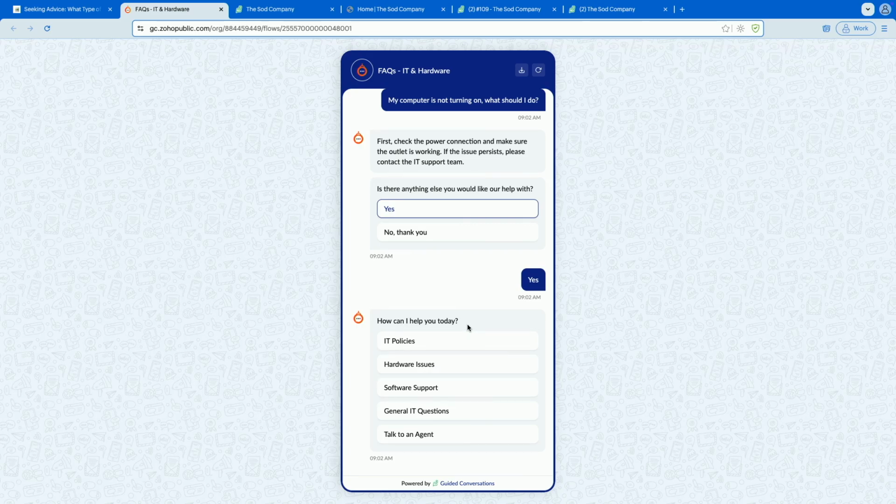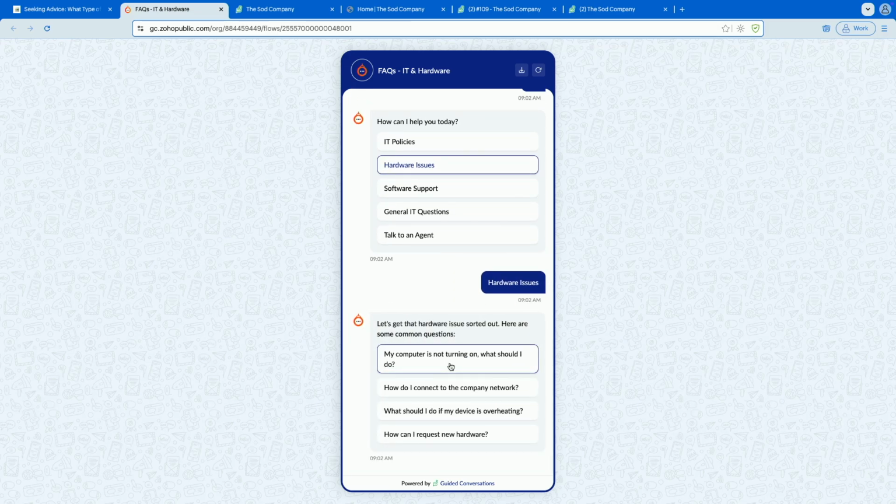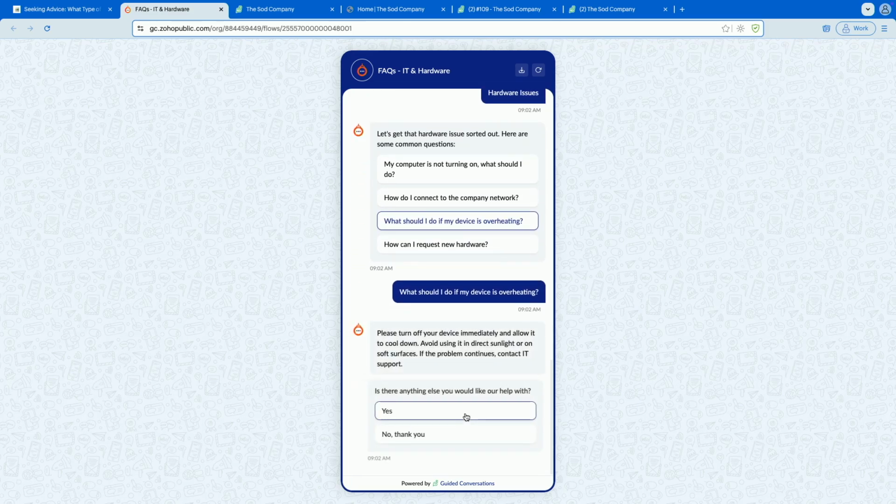Now the laptop is on. I plugged it in because the IT guy was right. He's always right. It's always my fault. Now my device is overheating. What should I do? With a click of a button, it's providing the resolution. We can do this over and over again until I finally get to the point where I break my own laptop so I can get the new and updated version or whatever. So that's an example of doing this internally.